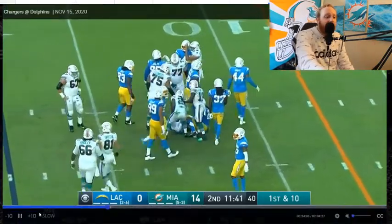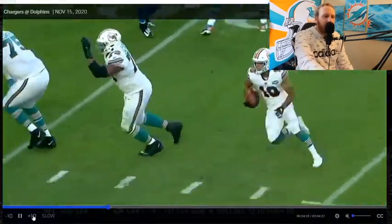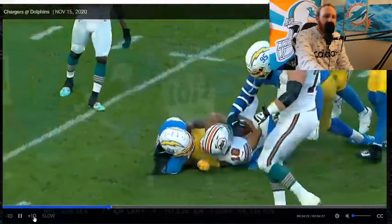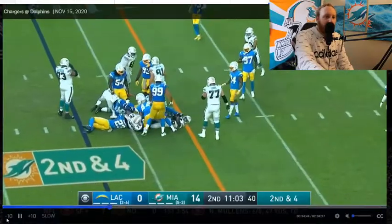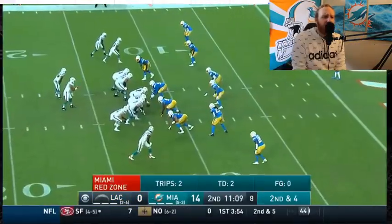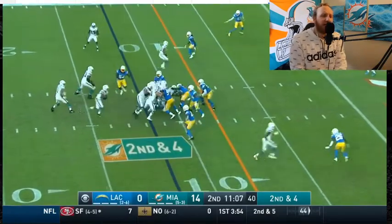Play kind of blown up in the backfield. But they tried the wildcat read option here. That is not Tua, folks. All right, here we go. So that brings up 2nd and 4. And once again, Tua is not in. We get number 10 here. Is this Tua? Yeah, it's Tua. All right, Tua's back in.